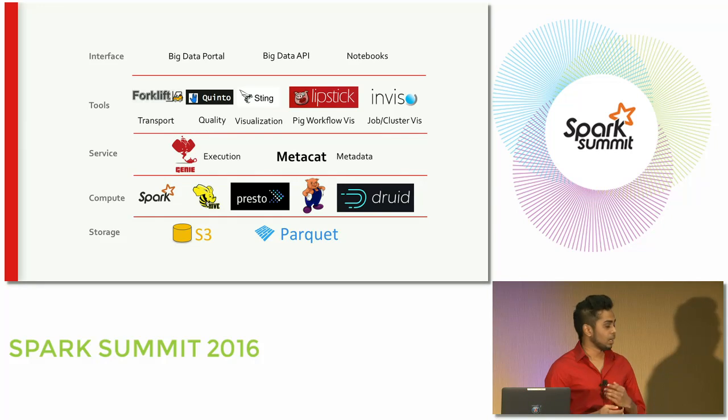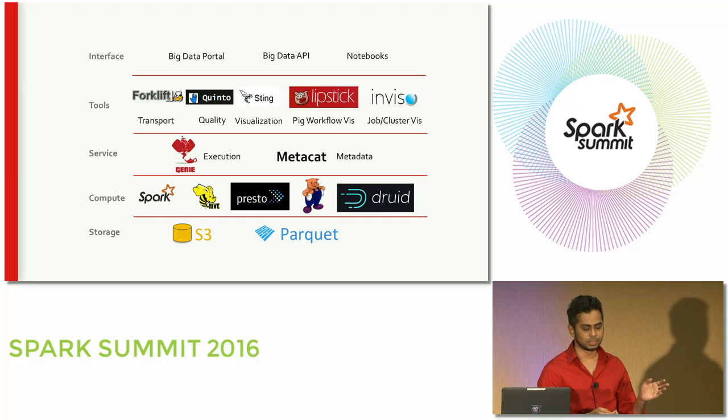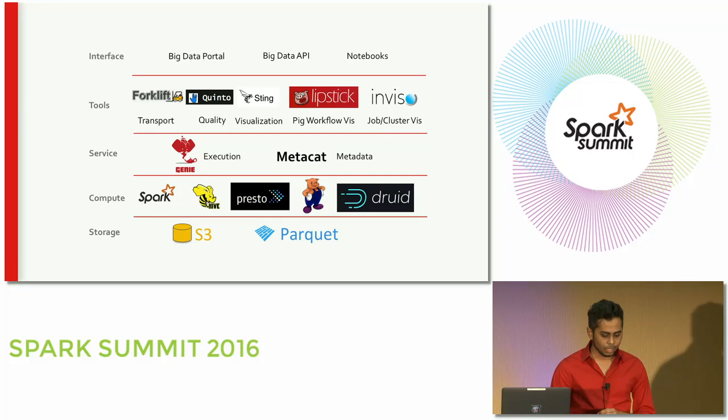We support hundreds of internal Netflix users, and most of them go to the Big Data Portal, which is our one-stop shop for accessing big data services. Users can just go to Big Data Portal, pick a compute engine, and then submit a job. It also has other cool features like schema browsing, S3 access, and so on. Under the hood, Big Data Portal uses the Big Data API, and users can directly use that API and get the same functionalities in their applications. We also support Zeppelin and PySpark notebooks.